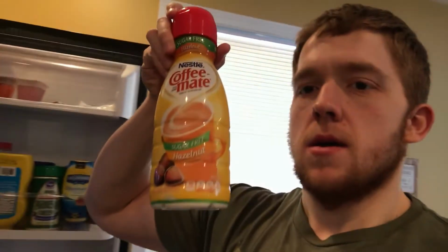So anyway, in the cup of coffee, I have stevia and some sugar-free hazelnut creamer. And yes, guys, I do measure it. 15 milliliters a serving.